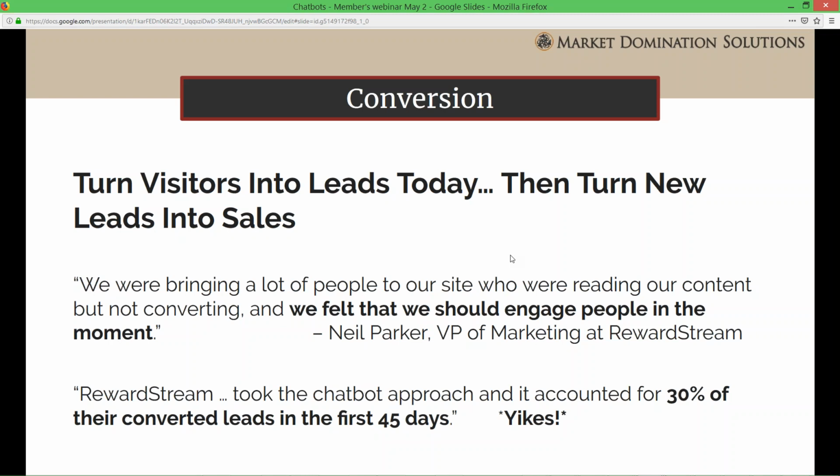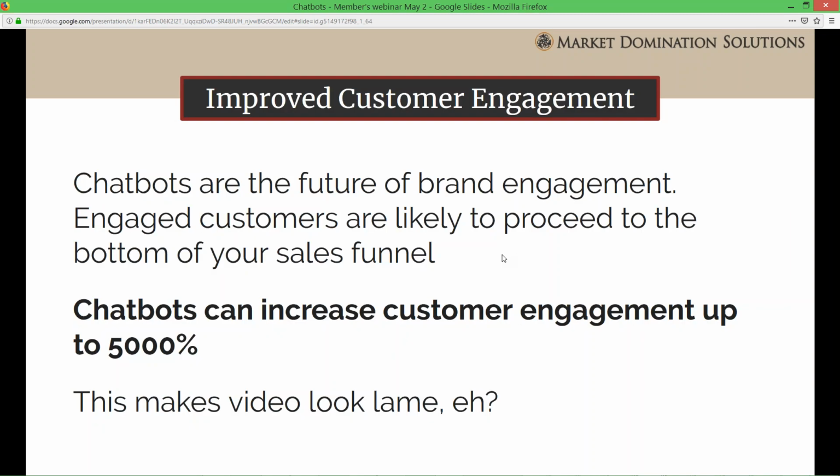Give me one if you think that's an impressive number, 30% of your leads. If you could increase the conversions on your website 30%, would you be a happy camper with that? Give me a one or a two if that's just kind of meh. Okay. Well, we've got better numbers for those of you who are saying meh.